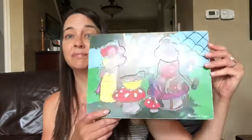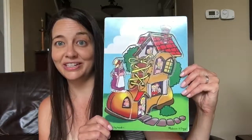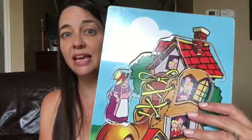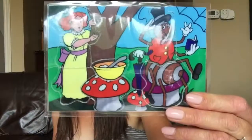And this is Little Miss Muffet. And this is There Was an Old Lady Who Lived in a Shoe. But the thing about these ones is they don't have the pictures underneath. And the age group that I have right now probably wouldn't be able to put this together without a picture. So what I did was I took a picture of the puzzle and I laminated them so that the children have a picture to work from.